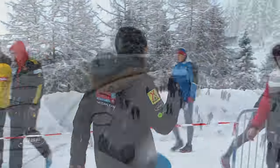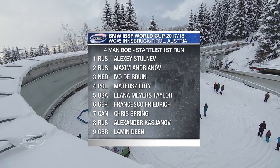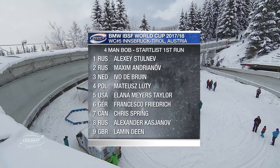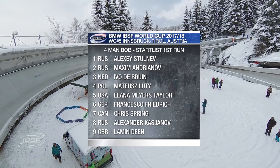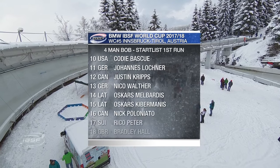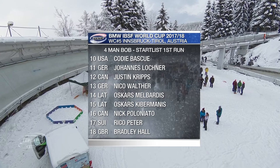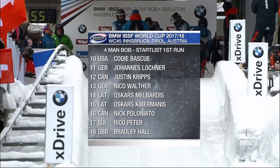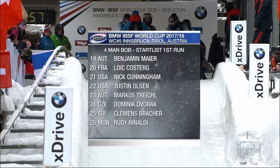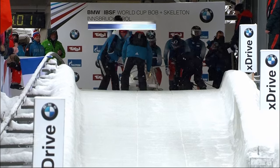Alana Myers-Taylor racing here with three guys behind her, so she goes off fifth. Alexei Stolnev will be the first of 26 sleds from 14 nations. So far this season, in four World Cup four-man races, we've had three different winners and nine different medalists. Only Johannes Lochner has doubled up in victories. Other than that, Nico Walter has had a medal at all but one of the races.